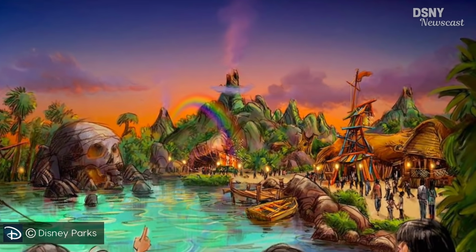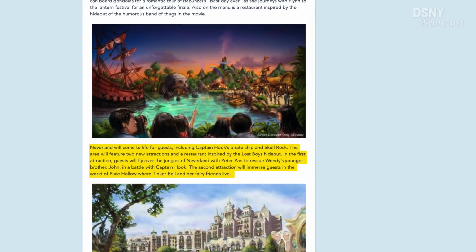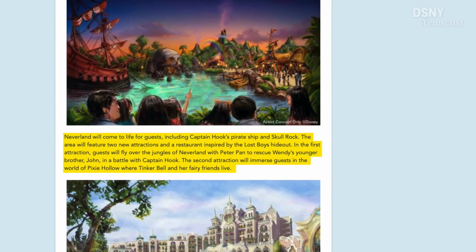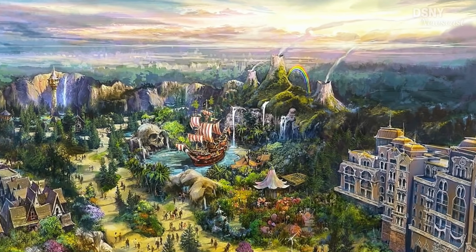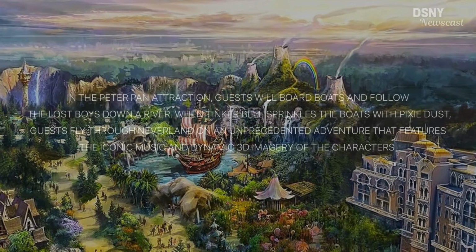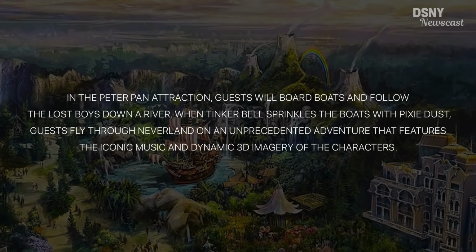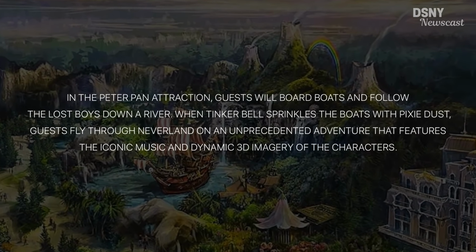In 2018, the official summary stated that guests will fly over the jungles of Neverland with Peter Pan to rescue Wendy's younger brother John in a battle with Captain Hook. Although since then we've also learnt that guests will be boarding boats and following the Lost Boys down a river when Tinkerbell sprinkles the boats with pixie dust, and guests will find themselves flying through Neverland on an unprecedented adventure that features iconic music and dynamic 3D imagery.